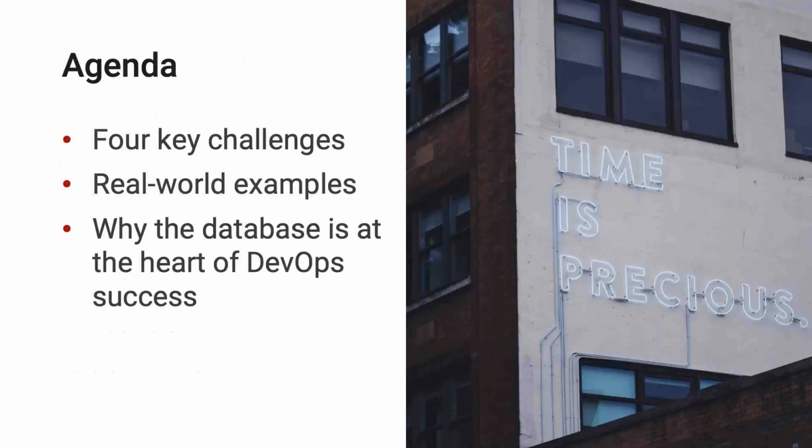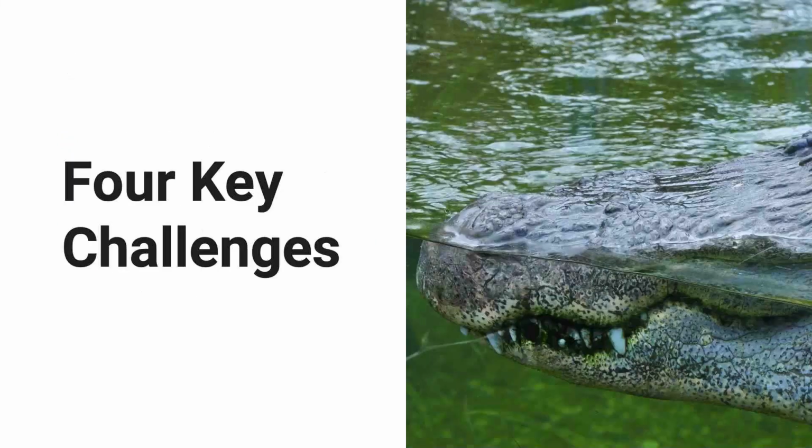Fantastic. Today we're talking about why the database is so important with DevOps. And here's an overview of what we're going to cover in this talk. We're going to talk about 4 key challenges that we see as part of why software development is more critical than ever and is more difficult than ever. And then we're going to look at some real world examples of using and optimizing the database as part of the software development process. Some examples of people succeeding at database DevOps, and then we'll bring it all together in the end. So first up, we're going to dig into these 4 key challenges.